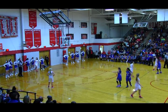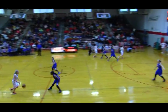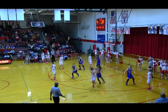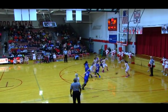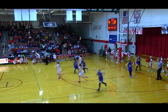Alara Barbie into the lineup for the Lady Wildcats. Into O'Daniel. So a couple of 8th graders in there now. O'Daniel to the right side, guarded by McCutcheon. Gets in the corner, kicks it back out to Rager. Back to O'Daniel. She'll put up a three. Short. Rebound goes to Rager. Bounce underneath to Brown. Liza's 14th point.